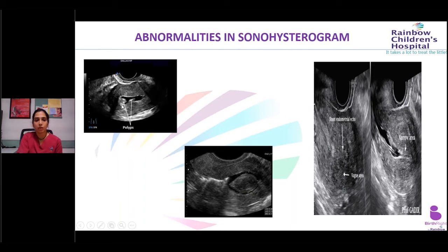In the first picture, where I'm putting my cursor, you can see two small polyps sitting inside the cavity. This is how a polyp looks when we do a sono. The second picture shows a big submucous fibroid sitting there. The first and third pictures show before the fluid injection, and the second part shows after the fluid injection. Here it is very important to note that the distension is not very good in the second picture compared to the normal picture. Once the distension is not good, your thought process should be whether there is a synechiae, whether there is an adhesion.